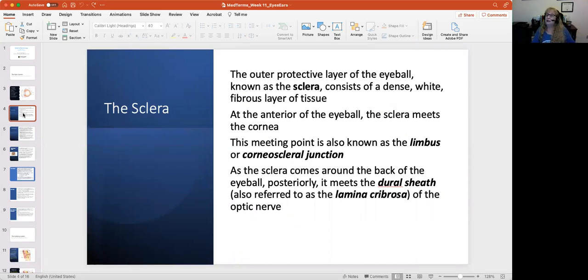Oh, we're going to talk about the sclera. The sclera is a protective layer of the eyeball. It's the dense white fibrous layer of tissue that you can see, right? The anterior, remember, anterior in medical terminology is the front. So the front of the eyeball is where the sclera meets the cornea. And you may have heard about cornea, as in cornea transplant, when people have cataracts. This meeting point is also known as the limbus or the corneoscleral junction.